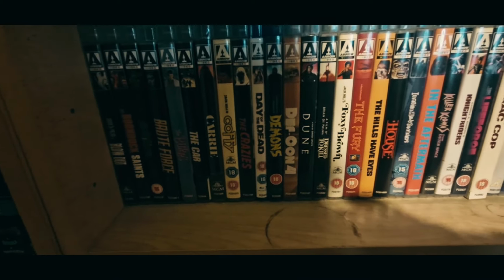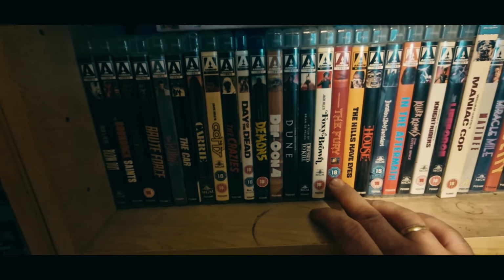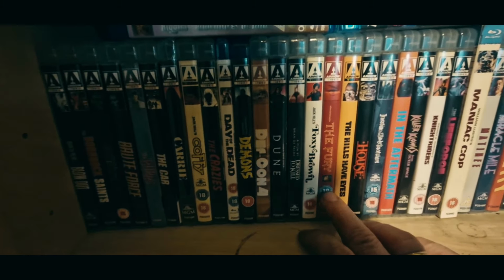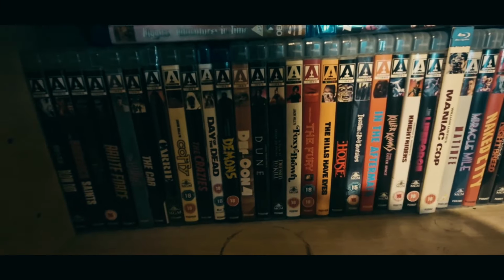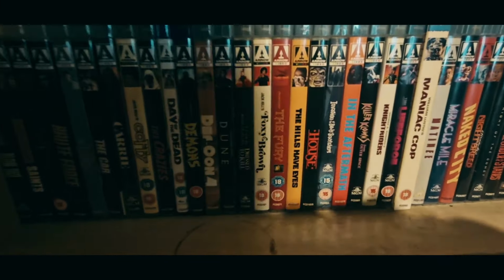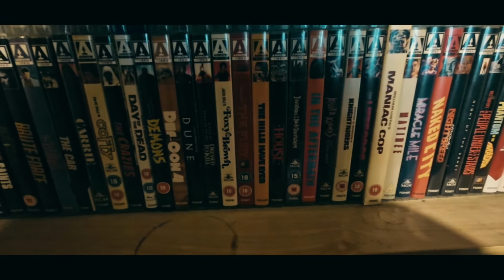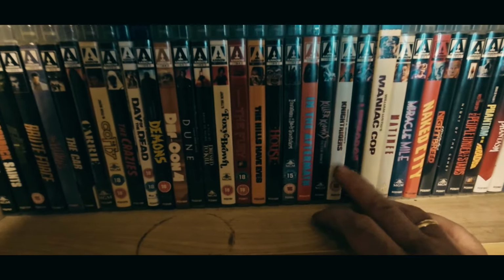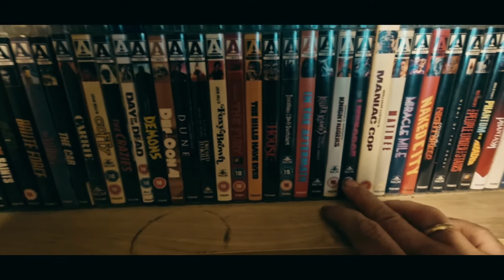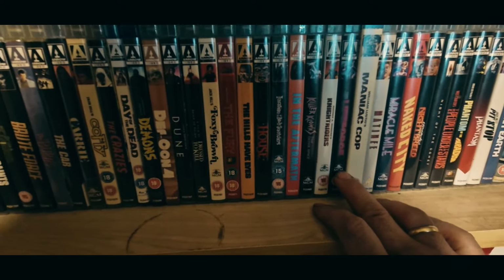Foxy Brown, The Fury, another fantastic, underrated Brian De Palma movie with a really, really good John Williams score in that. Wes Craven's The Hills Have Eyes. Then we have House, Invasion of the Body Snatchers, In the Aftermath, Killer Clowns from Outer Space, George Romero's Night Riders, good movie. And then Tobe Hooper's Lifeforce, which has everything, including the kitchen sink in that movie. It's bonkers.